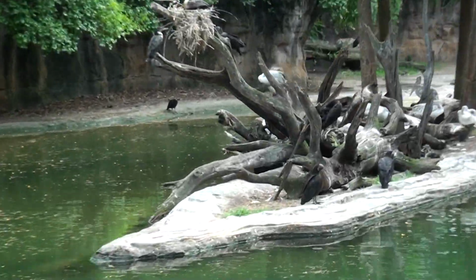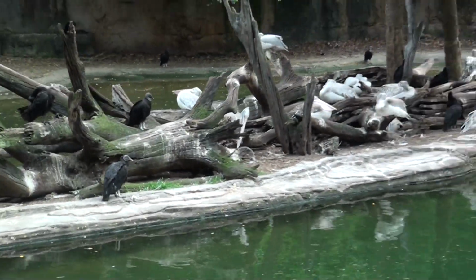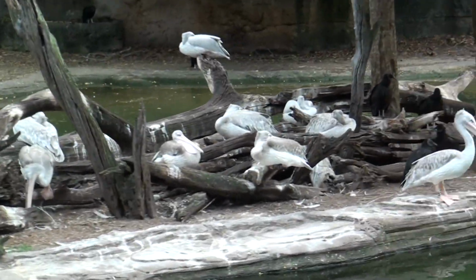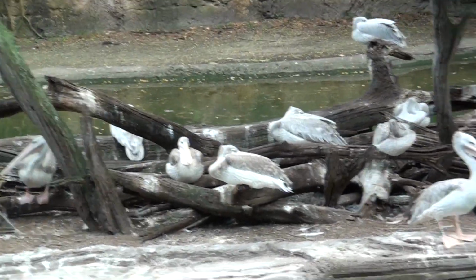First, let's take a look on the island. You see those large white and gray birds. These are pink-backed pelicans. They do live in large groups and they often form nests in low trees. They'll even work together. They herd fish to shallow waters so they can more easily eat them.